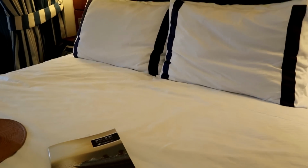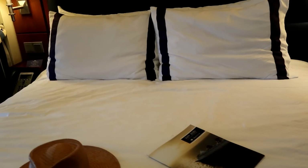But if we had bigger luggage, I still would check them leaving, only because I wouldn't want to lug that. But because we have small bags, it's not going to be a problem for us, and very, very little stuff. This bed, I think is comfortable. I didn't have a problem sleeping on it.